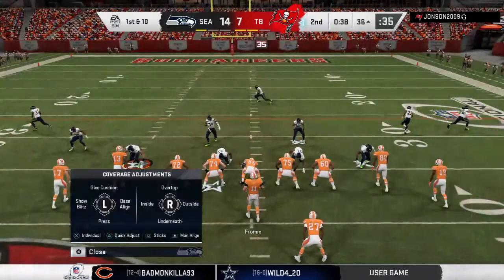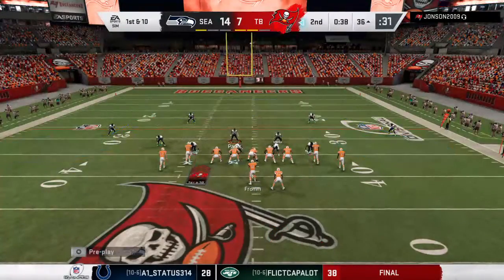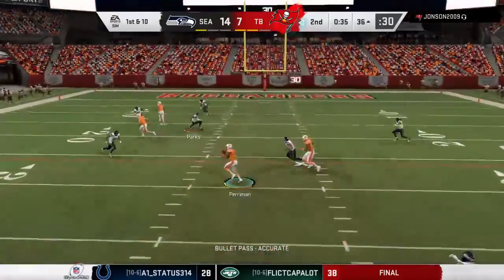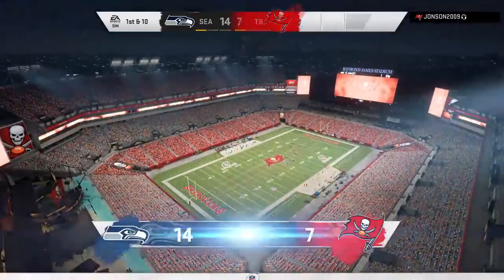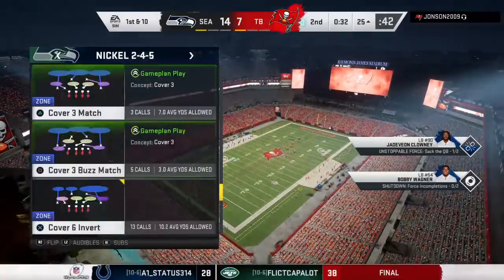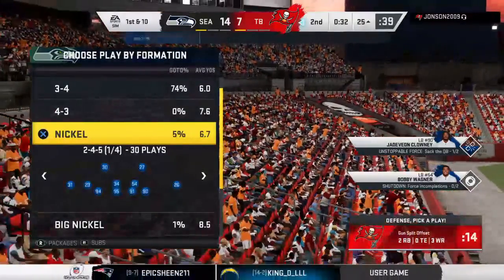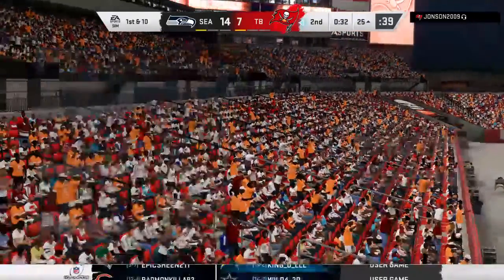Here we go. So from the 36 now, 1st and 10. They're going to look to throw. Looking for Perriman there. He's got him. And they're able to get this one past the 30 to the 25-yard line. The Bucs going to go ahead and use the second of their timeouts as they'll stop it with a little over 30 seconds to go in the first half of play.